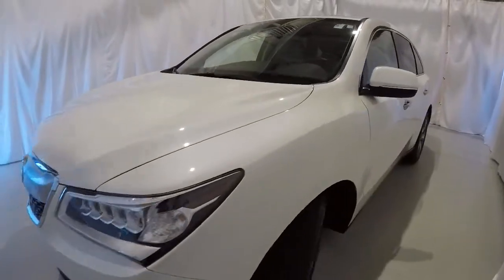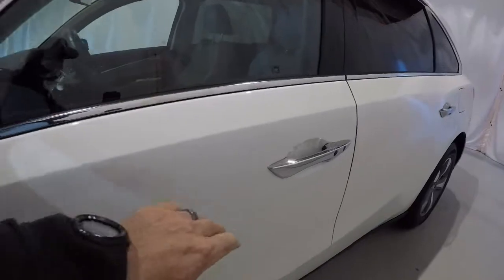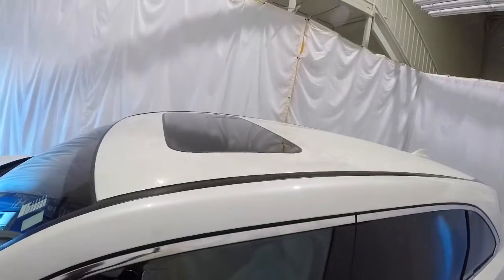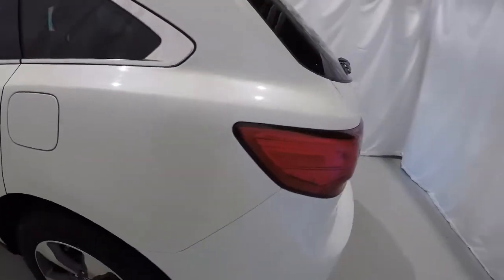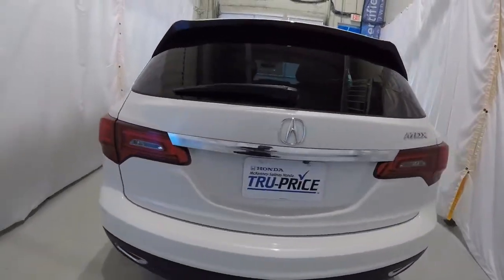We'll start here on the driver's side. Got the turn signals in the side mirrors. Got the chrome door handles with the lock unlock button here. It is equipped with a sunroof. Okay, it is third row seating. Driver's side of the Acura is in great shape. All right, it does have the rear backup camera.